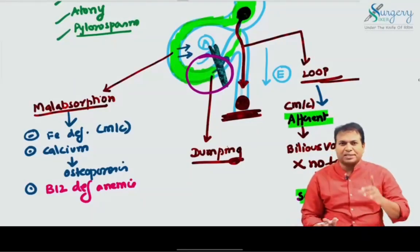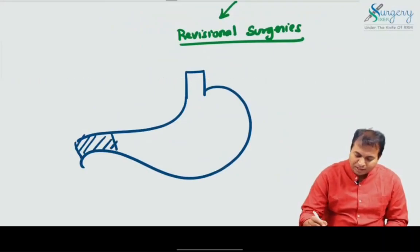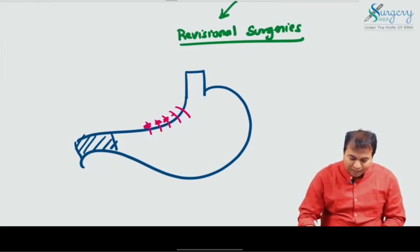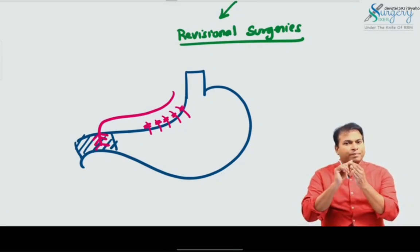To avoid all these complications, what can we do? We can do a simpler operation, but it is not done commonly. That is high selective vagotomy, in which we cut only the branches entering the stomach using a special microscope. We have to use a microscope and cut only the gastric branches, and we will preserve the crow's foot. Naturally, since the crow's foot is preserved, no drainage is needed, no pylorospasm, no gallstones, no dumping syndrome.